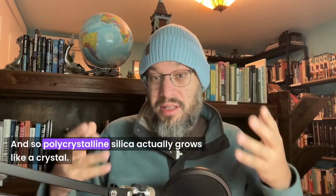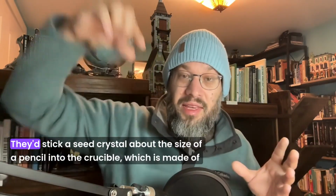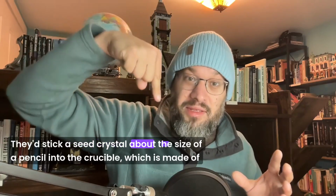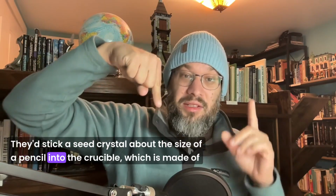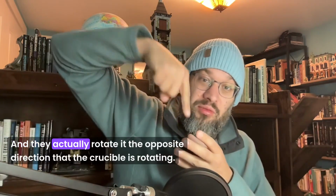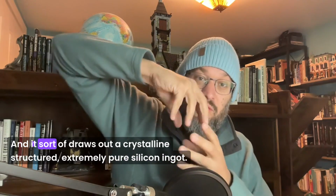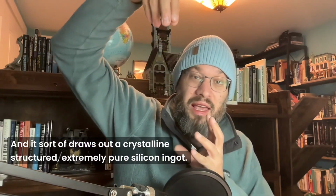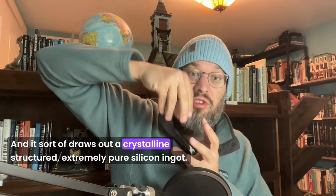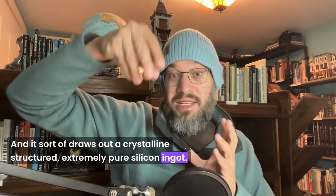And so polycrystalline silica actually grows like a crystal. They stick a seed crystal about the size of a pencil into the crucible, which is made of the quartz from Spruce Pine, and they rotate it in the opposite direction that the crucible is rotating, and it sort of draws out a crystalline structured, extremely pure silicon ingot.